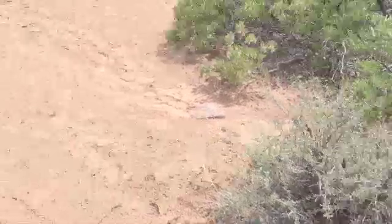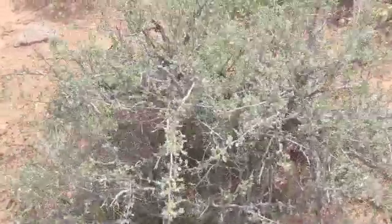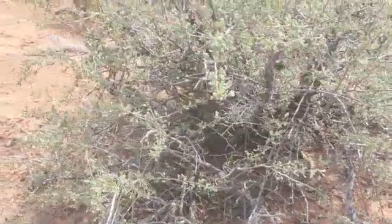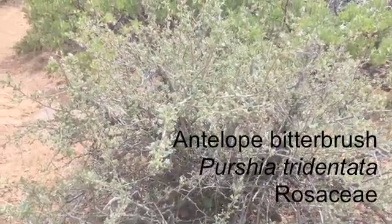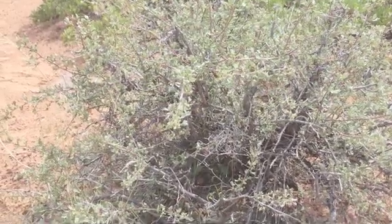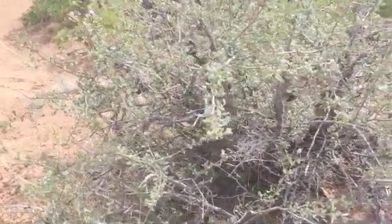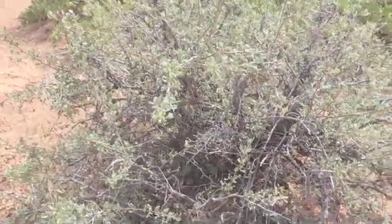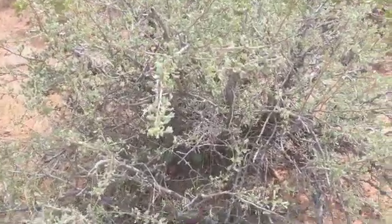Here's another new plant for us, just right near the pinyon pine. These low shrubs here are in the rose family, and the genus is Purshia. These are bitterbrush. I believe I've talked about Purshia stansburiana, which is Mexican cliff rose, with you guys before. This is the other Purshia that we'll have commonly in our area, and they look pretty similar, but there's a couple easy ways to tell cliff rose and bitterbrush apart.